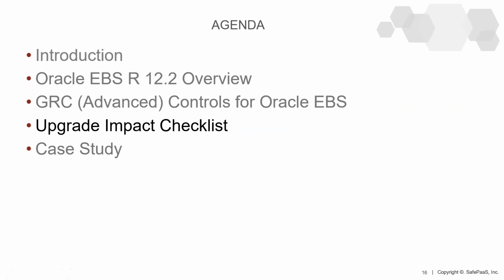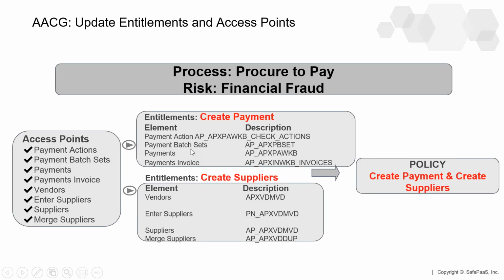Okay, now let's jump into the meat of this whole discussion, which is, how do we start impact analysis before we do the upgrade? Hopefully this is the stuff you can take to your IT meetings, management meetings, audit meetings, etc., and start preparing before you start the upgrade. That's the main purpose of this presentation. So let's take a look at AACG first.